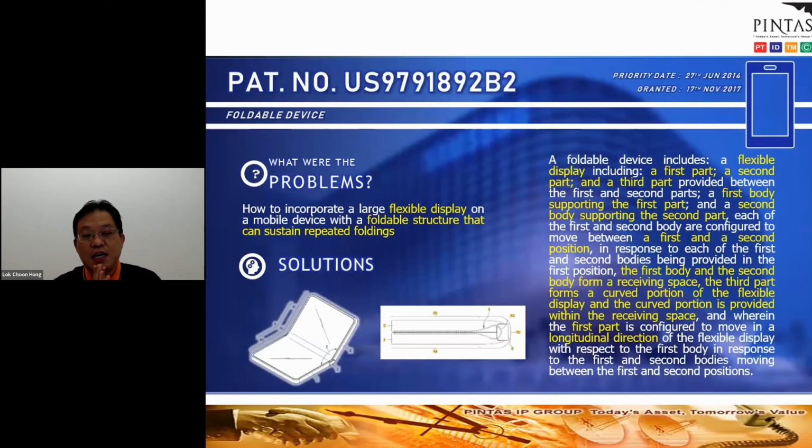Patent number 1 is about how you fold a phone with a feature that can sustain repeated folding, and yet the flexible screen will not break or leave behind a line after repeated folding. For that, what Samsung has done is come up with a system where the display is broken into 3 parts. A first part, a second part, and a third part in between. If you can follow my arrow, you have the first part, the second part, and a third part in between. This is a flexible screen.